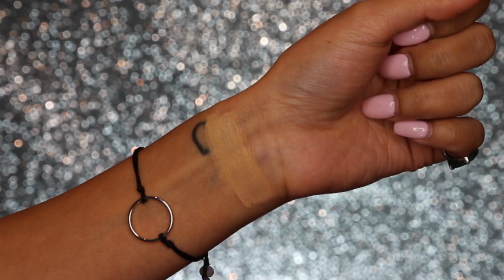So the one that I mainly use is the shade Pure Beige, and I like to use this underneath my eyes and any other points that I want to highlight around my face. It covers up my dark circles, which is what I look for when I'm looking for a concealer. That's basically what I use a concealer for mostly. So if a concealer can cover up my dark circles, it goes into my good books and it ends up in a video like this.